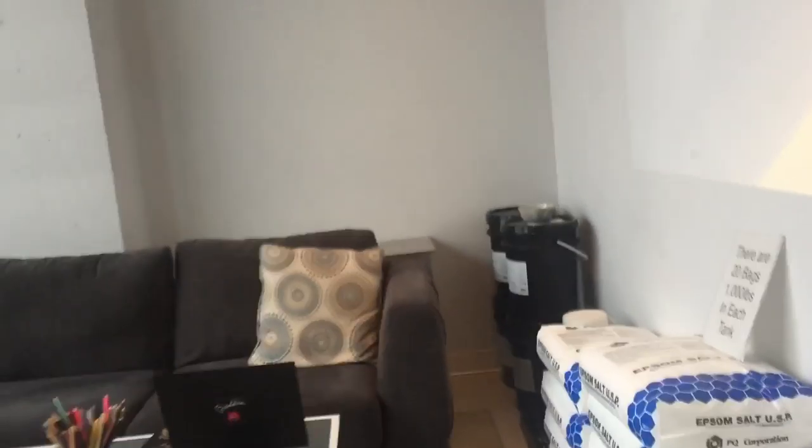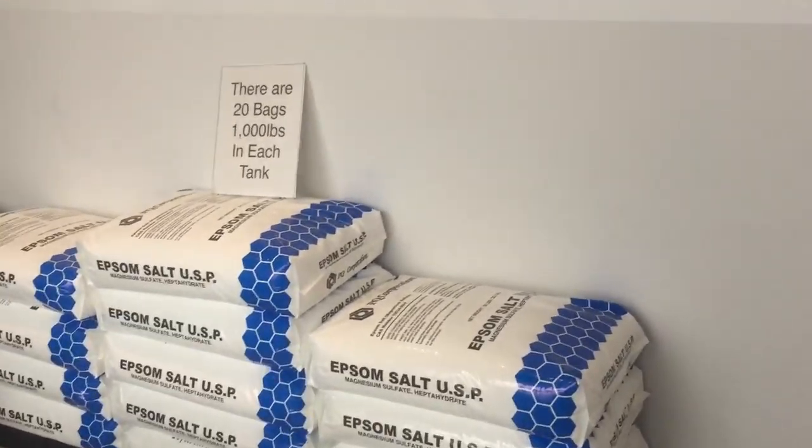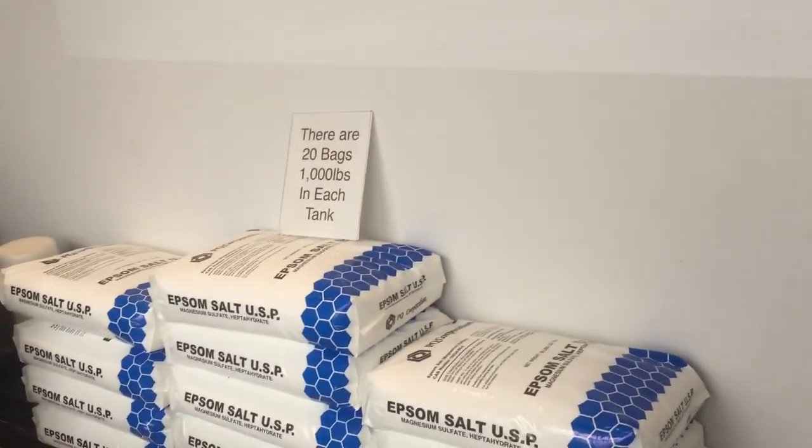That is the float house. Yeah, come on in, brother. This is our lounge. We've got tea and water, just a place to chill out after you're done floating. But if you check out those bags of Epsom salt. Oh, it's Epsom, okay. Yep, Epsom salt. Magnesium sulfate, and there's 20 bags in every tank, so I think that's 13 bags right there, just to give you a visual on how much salt 1,000 pounds looks like. Wow.